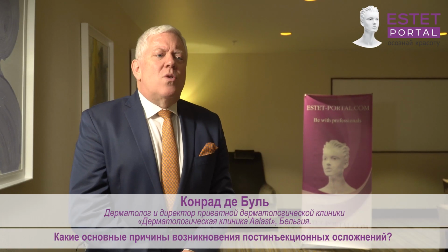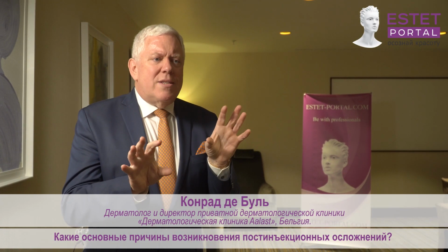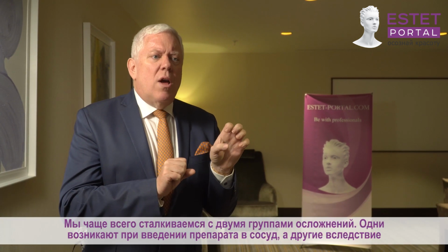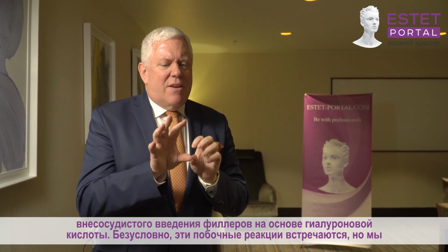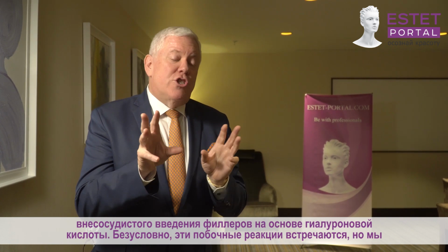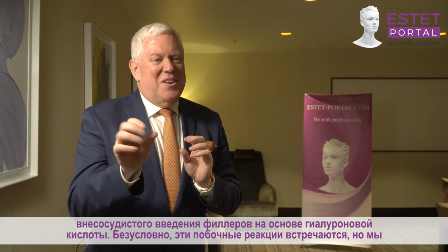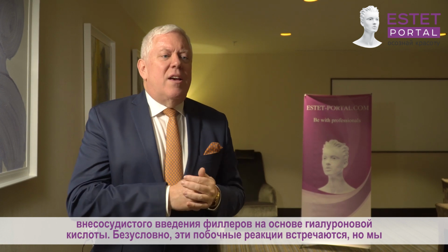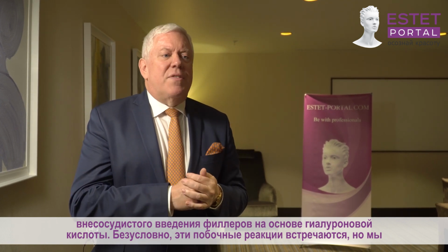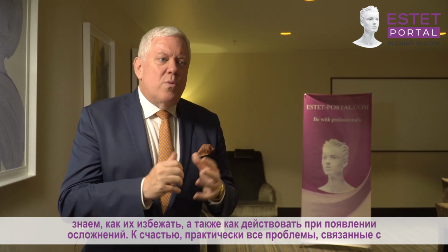So we will deal with two major groups of complications. On one side, everything that can go wrong if you inject in the vessel. And then the other thing is everything that can go wrong with HA fillers, mostly when you inject outside of the vessel. So these are the two main things. That is what people are seeing in the field, what people might have as a complication when they are doing these.